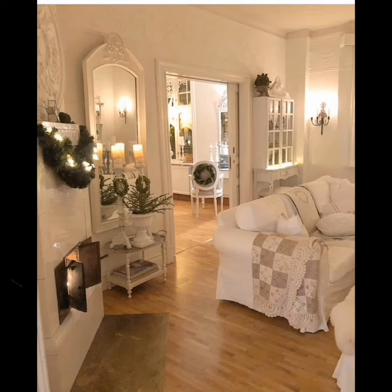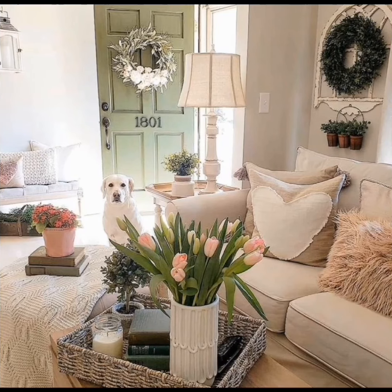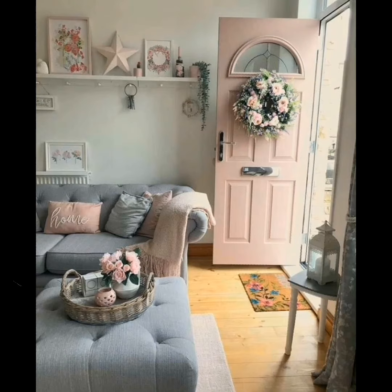Rustic lighting: choose lighting fixtures with a rustic or vintage-inspired design, such as wrought iron chandeliers, pendant lights with mason jar shades, or lantern-style sconces to enhance the farmhouse aesthetic. Farmhouse sink: install a farmhouse-style sink with an apron front in the kitchen to anchor the space and evoke a sense of traditional farmhouse charm.